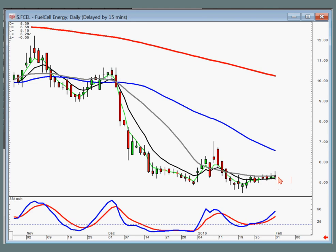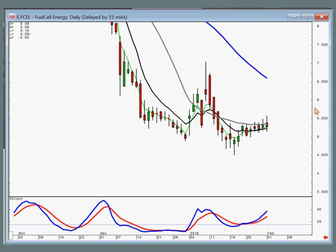Fuel cell, watching this one, it's having a hard time getting started. If I was going to be buying this one, right now I wouldn't be in it, only because it doesn't have any real great trajectory to it. So if I was going to buy it here very soon, I'd put a buy stop just above this level because it came up through there and told me which way they were taking it.